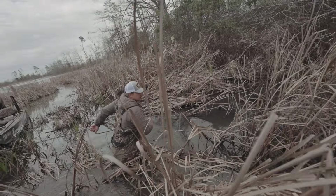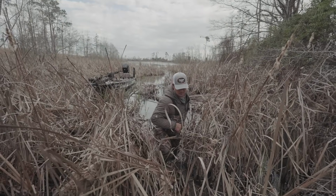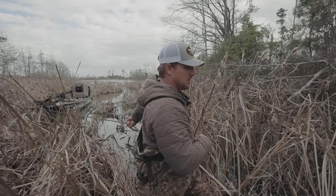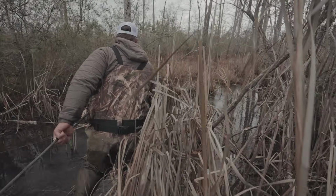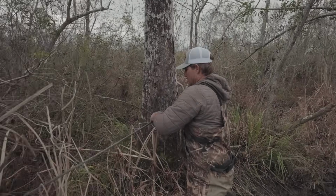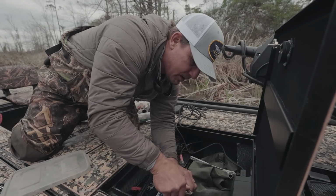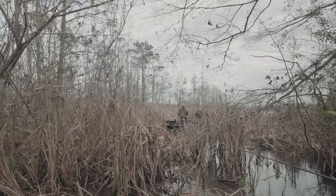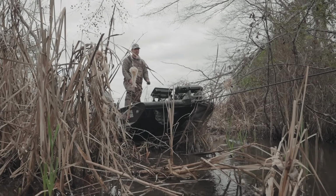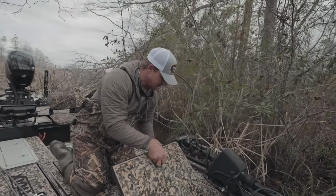I should probably blow it out. There's fish right there. Alright, gotta walk back, unfortunately. Well, I wasn't 100% rigged like I needed to be, so I'm having to do a little engineering here on the water. Turn here. We're gonna turn it. Start going that way.